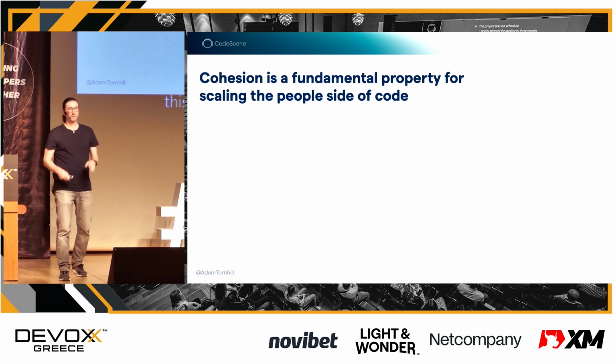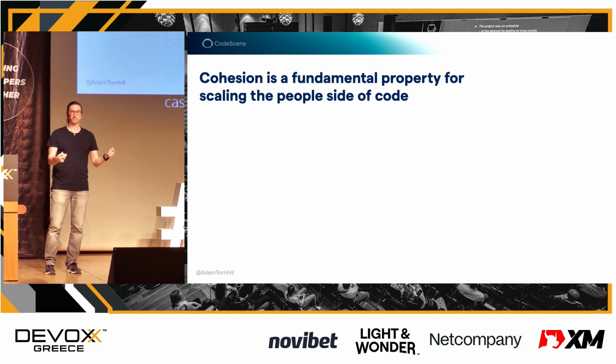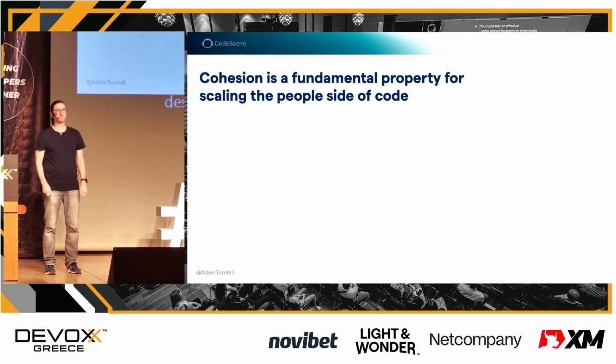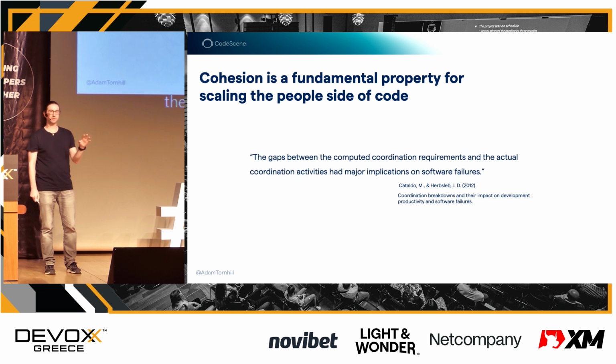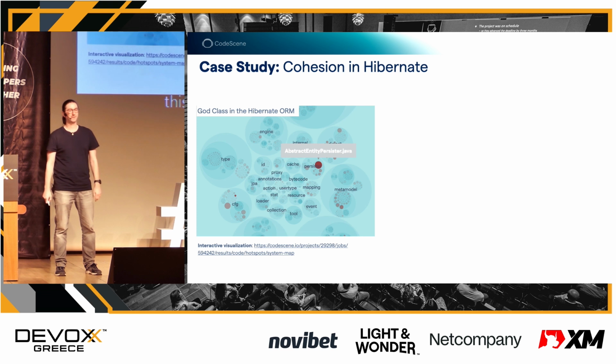Well, what we need to do in this case is that we need to mitigate the technical root cause. We need to design for an increased cohesion in the God class, because there is some pretty good scientific evidence that if we can improve the cohesion of our design, that's going to help us limit the amount of coordination we have to do as a developer team. So I want to show you how we could approach this on a real code base.